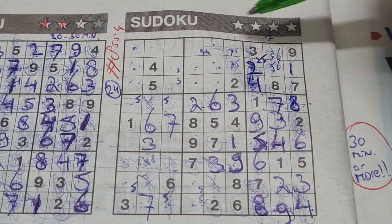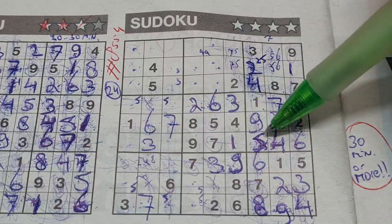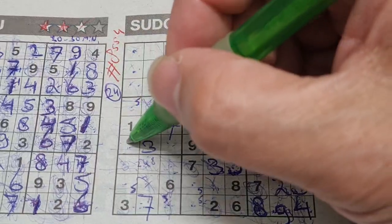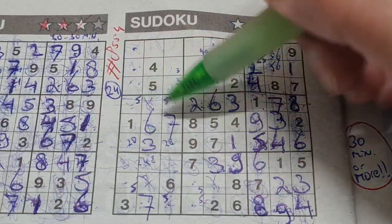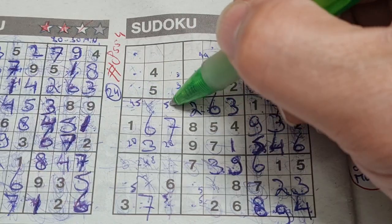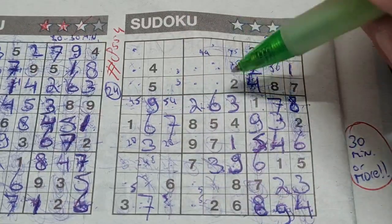Alright, these two missing numbers in this row: 1, the 2 is missing, the 3, the 4, the 5, the 6, the 7, and 8 is missing. 2 and 8, 2 and 8, let me mark those. The other three missing numbers in this big square are 1, the 2, 3, 4 is missing. Well, we have a 4 in the second column, so no 4 there, so the 4 goes together with the 5 as a pair. So the 5, the 6, the 7, the 8, 9 is missing here.